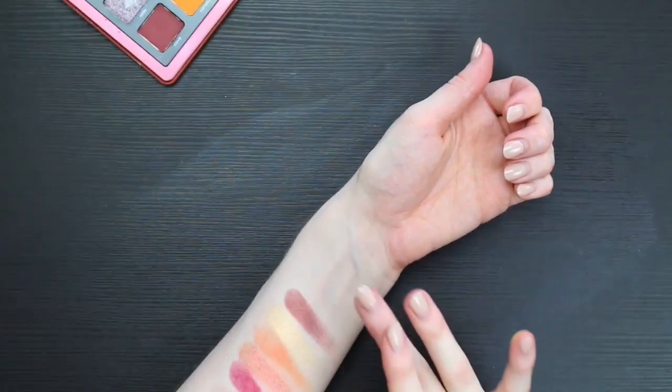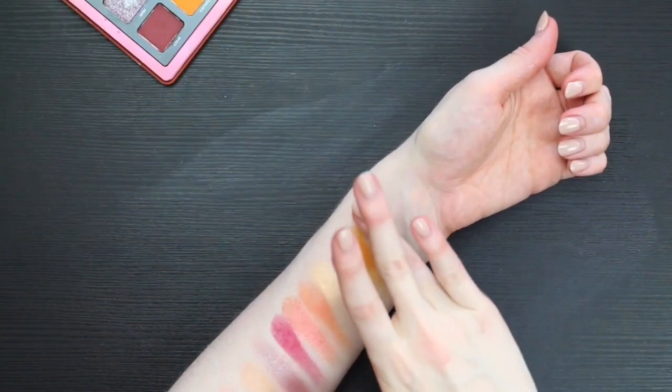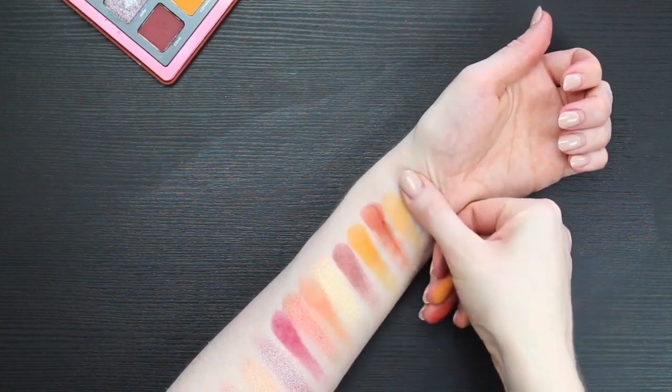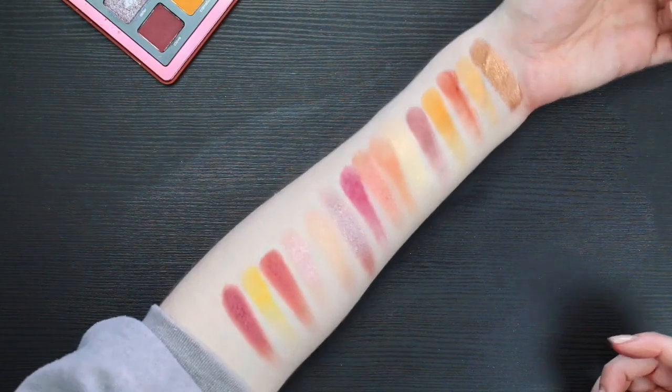Clove, Carnelian, wow, look at that swatch. Jasper, didn't swatch nearly as well. Morning, and Day Spring. The last one's one of my favorites.